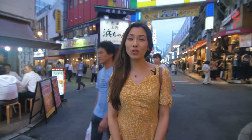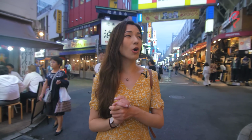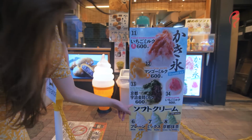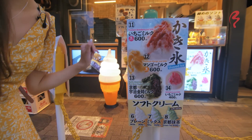I have had so much to eat right now. I've tried all the different things down the street that you can try pretty much. I think it's about time for some dessert. So I've just come across some traditional Japanese shaved ice. Take a look over here. I'm gonna get one of these green tea flavored ones. It is Kyoto Uji green tea flavored with some azuki red beans. I think that looks amazing.